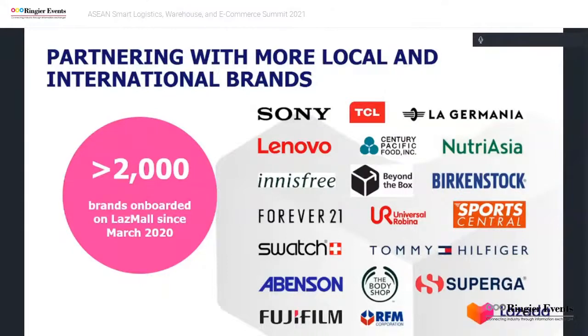Around that 2,000 brands, we've seen really huge names. We see Sony, Lenovo, Innisfree, Superga, and of course some local brands here in the Philippines, like Century Pacific Food. So it's a no-brainer. We've onboarded 2,000 brands, but this is definitely going to increase. If you see your competitors being online, you don't want to be the last one on board. So we've seen the trend continuously growing healthily.